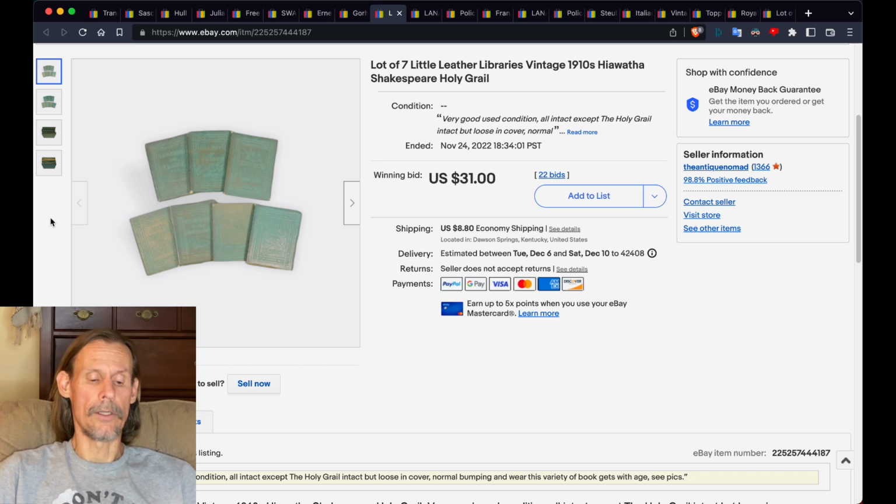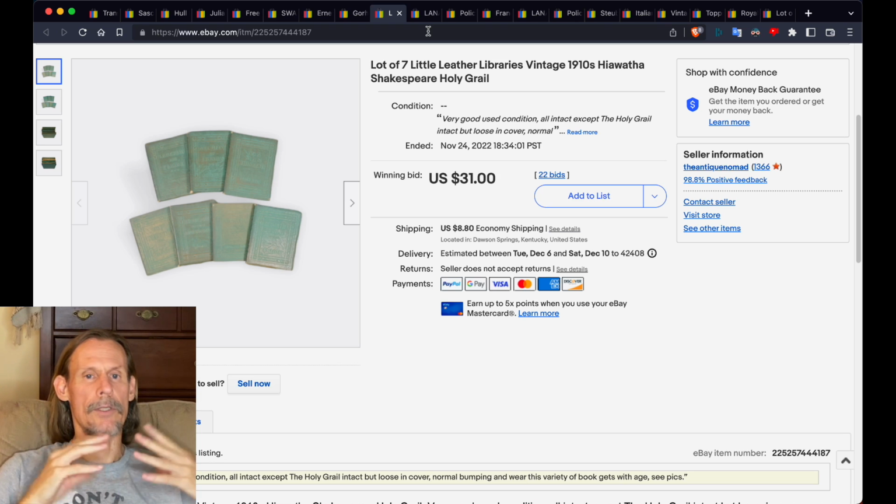So that's pretty good because oftentimes when you sell things like this in lots, you don't necessarily get the price you would if you sold the pieces individually. So I was pretty happy, and there were 22 bids. There are a lot of people who collect this, and they know that none of them are rare or worth a fortune, but if they don't have them in their collection, they want them. So if you are a reseller, look for these little leather libraries. A lot of times they're very cheap at estate sales because they're just sort of forgotten on a bookshelf.